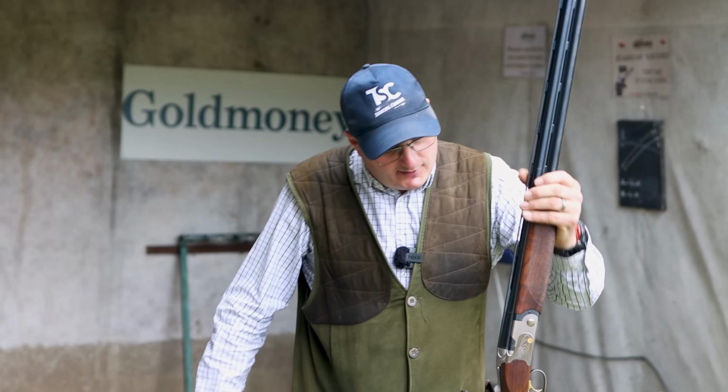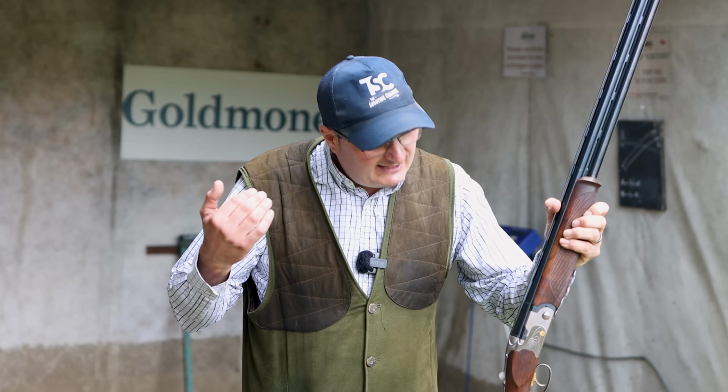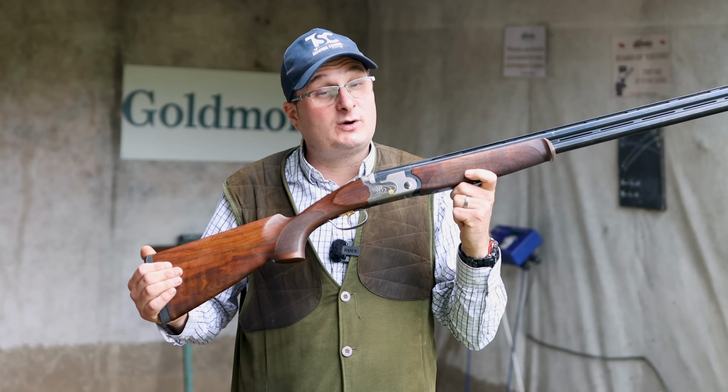And generally, if you find one of these on the second hand market, they will sell at £1,500 to £1,800, £1,900, depending on the condition of the gun. And that's why, if you think about it, it's the one Beretta that really holds its value, because they were great. I've never heard of one of these going wrong.